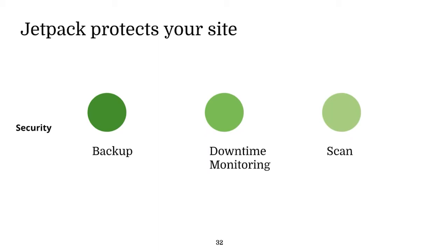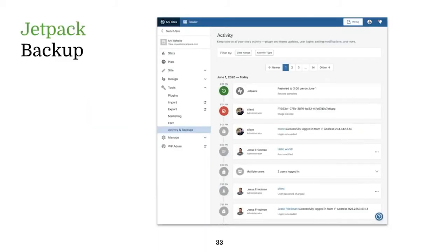So I'm going to walk through a few of these key security features that can be set up in just a few clicks, and then you're prepared in case something goes wrong. All right, the first one is called Jetpack Backup.